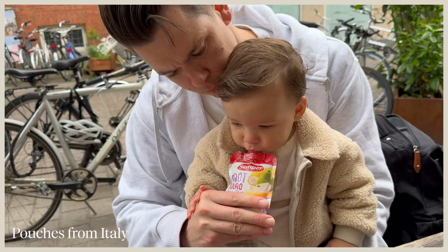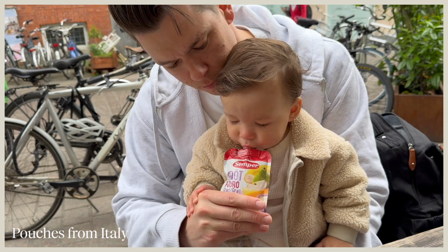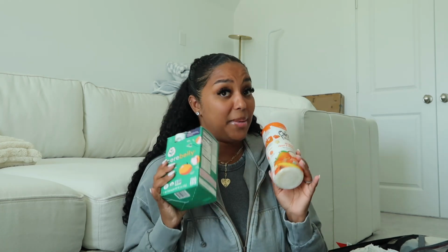These things are pretty easy to buy no matter where you're going, so if you're going for an extra long trip, don't stress about having the right amount of this. Bring the right amount for maybe the first 4 or 5 days, and when you get there, you can always buy more pouches or more puffs, and it's not really a stressful thing. Almost everywhere you're traveling to, I'm sure will have something similar to this, and unless your baby is super picky, I would not stress about this part.